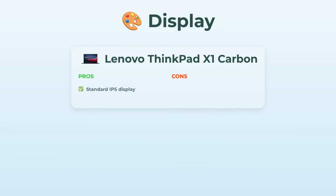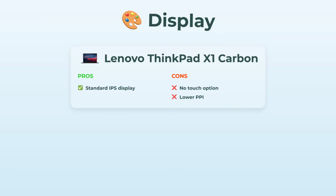Now let's talk about displays. The X1 Carbon gives you a nice IPS screen. Totally fine, but nothing super exciting. No touch options, and the pixel density is kinda average.